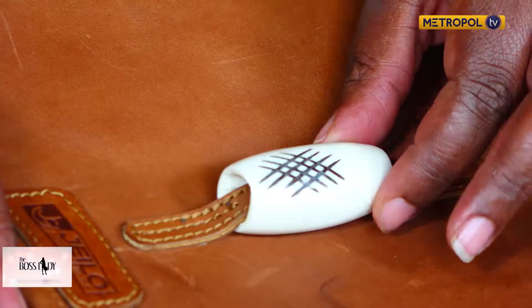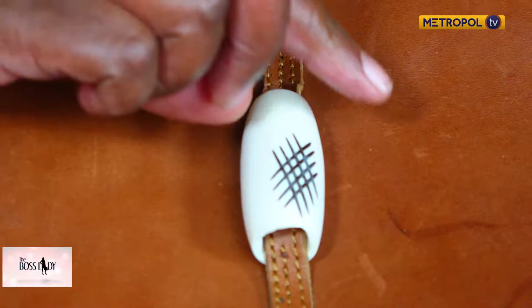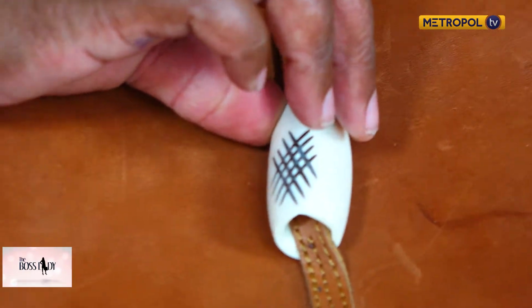What makes your product stand out? There's something. If you see the bones like this, would you know it's a bone? Look at the art in it. This is art only you find here in Kenya, most likely.